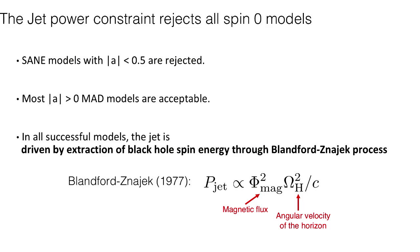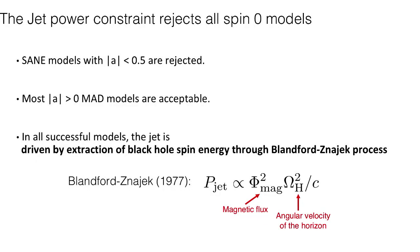So we know that the black hole must be spinning. It must be dragging material along with it. If the models are more magnetized, the spin can be lower. If the models aren't that magnetized, the spin has to be really high in order to produce this jet power. And this follows the qualitative prediction of Blandford and Znajek from 1977. And we can actually go into our models and see that in any model that both fits the EHT data and fits the jet that we see in all these other images going back 100 years, the jet is driven by the extraction of energy from the black hole itself by these magnetic field lines.